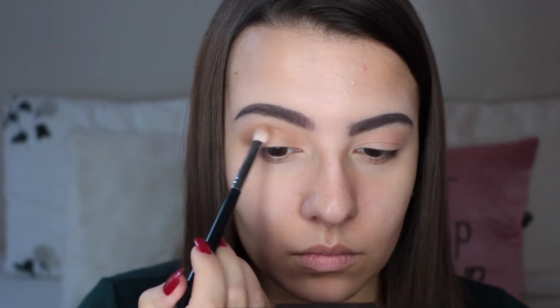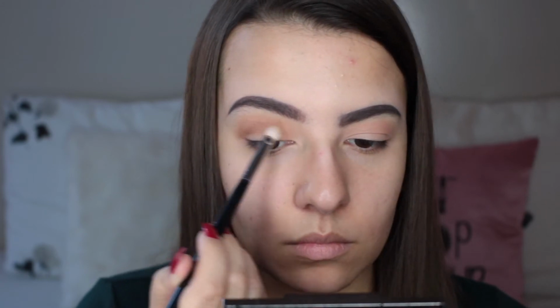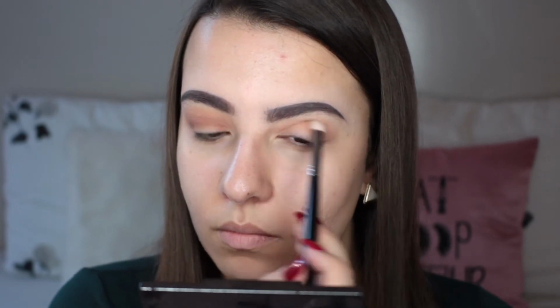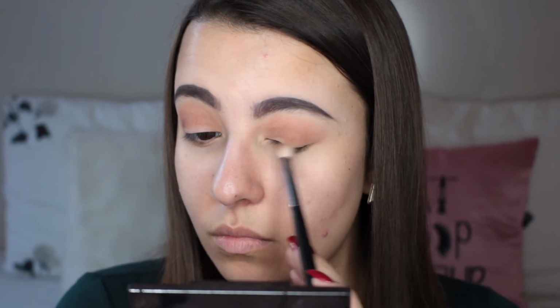And here I'm using the shade Tiki Hut, which is also a brown, but I would say it's definitely more of that baby puke brown shade that people like to call it. And I'm just running this through my crease on a little bit more of a defined brush just to really deepen that area up, right a little bit lower to where we applied Creme Brulee.